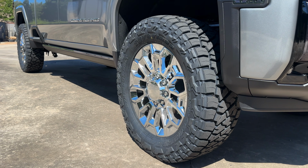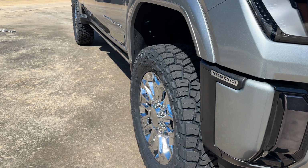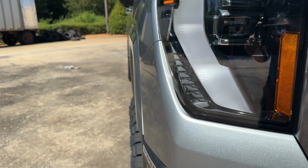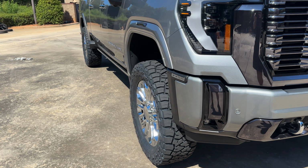This wheel I just told you in the last clip is a factory replica 22 by 9.5 wheel with a positive offset, so you really don't see any poke, which is amazing. A lot of guys don't like the wheels to stick out. You know me though, I'm a huge fan of the poke and I like the wheel to stick out as far as possible, but not everybody is me.